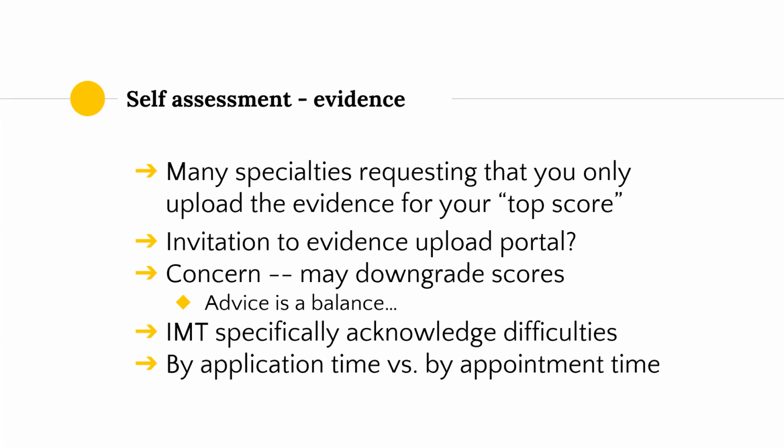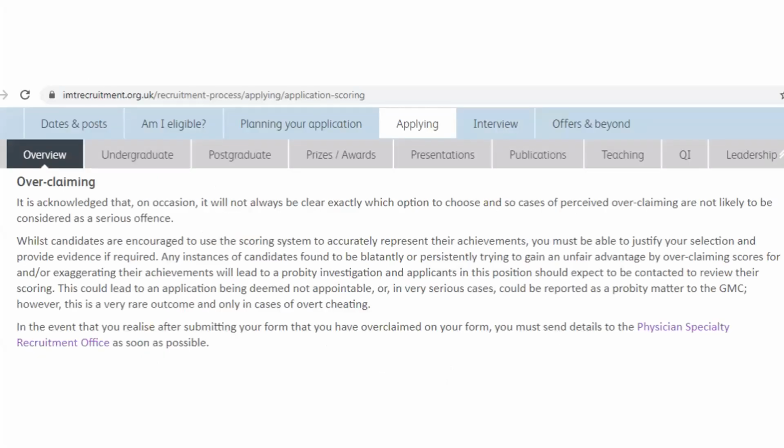Again, make sure you look at the selection criteria and note whether they want you to state that you've achieved something either by the time that you apply, or by the time you interview, or by the time you start the job. So this is the IMT website, which specifically says in the second paragraph, whilst candidates are encouraged to use the scoring system to accurately represent their achievements, you must be able to justify your selection and provide evidence if required. So obviously don't overclaim anything, as you should not. You can be investigated and you can be referred to the GMC. This rarely happens, but it is possible.